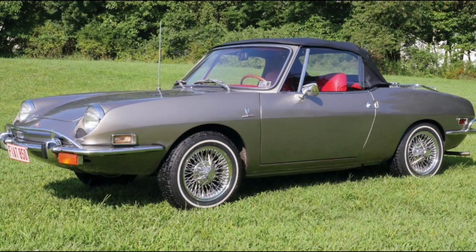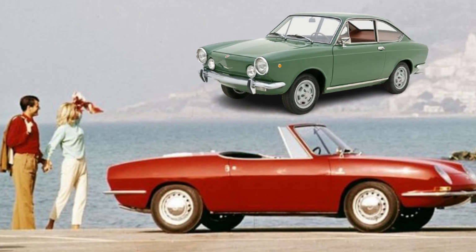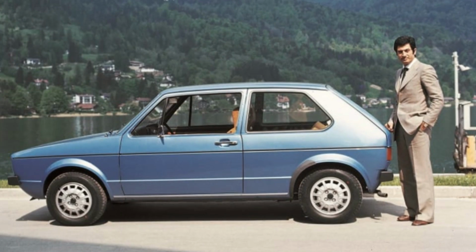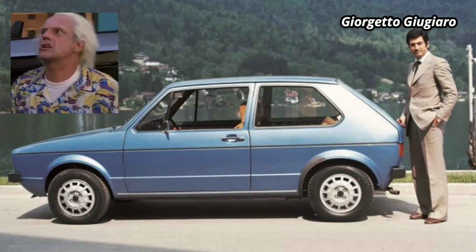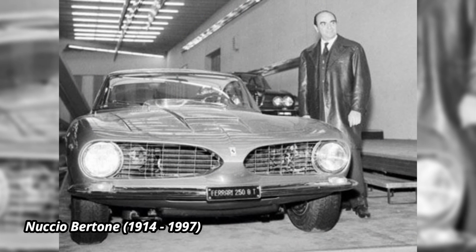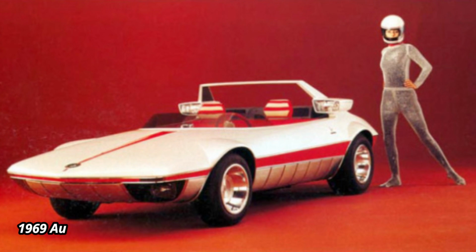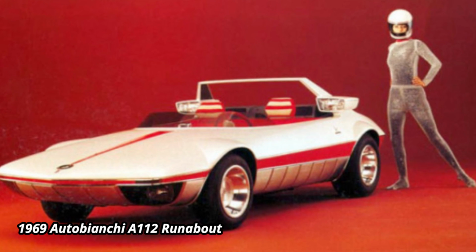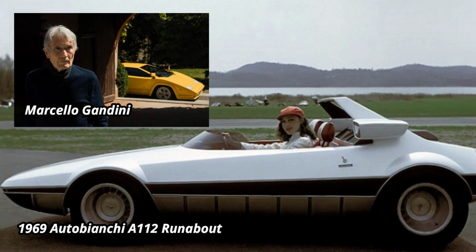The history of the X1/9 begins with its predecessor, the Fiat 850 Spider. Fiat's 850 line also included a more humble-looking little coupe, but the Spider was a convertible, designed by Giorgetto Giugiaro, who later also designed the original Volkswagen Golf and the DeLorean. Giugiaro worked for Italian coachbuilder Bertone back then, and although the Spider was a classic look for the 1960s, Bertone wanted to move in a different direction for the 850's eventual successor, which led to the Autobianchi A112 runabout in 1969, designed by Bertone's chief designer, Marcello Gandini.